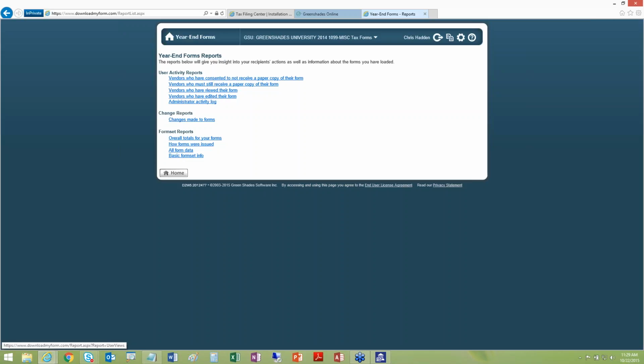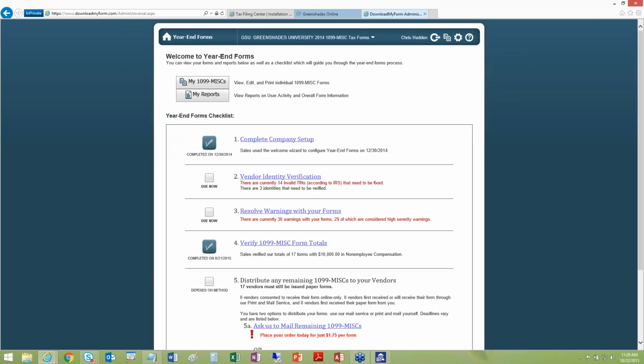And certainly you can see right here, if you point this to any kind of intranet that you may have for your vendors, as your vendors consent to receive those forms electronically, we're going to track that for you.